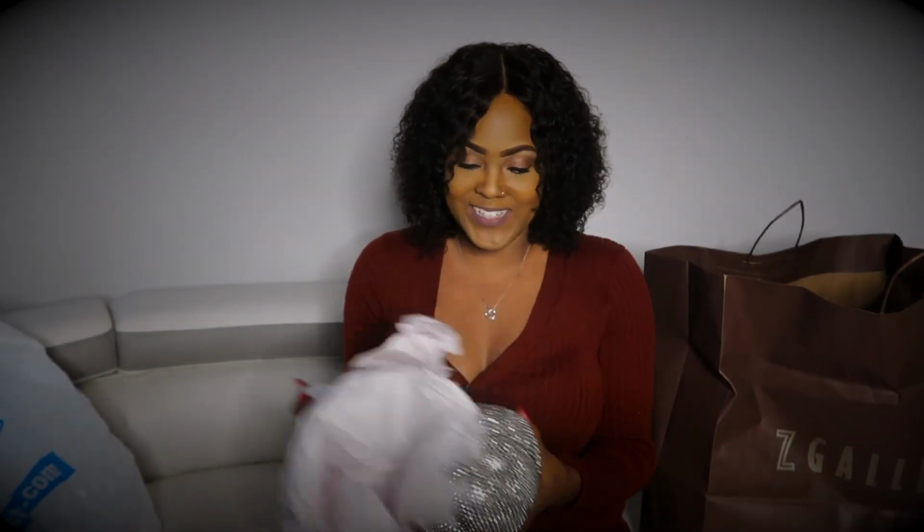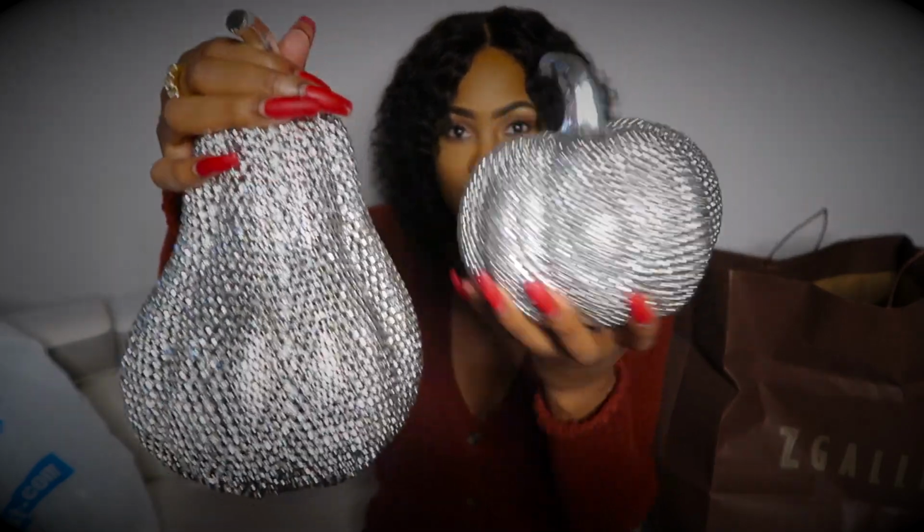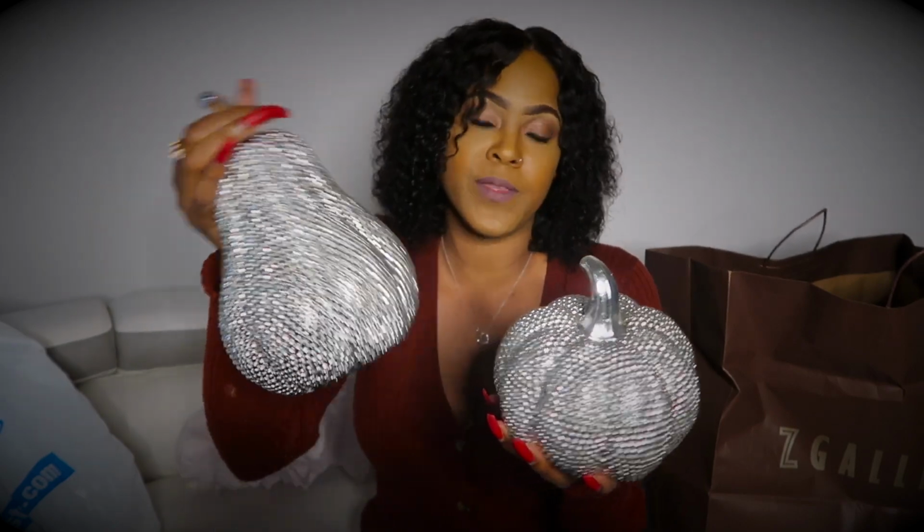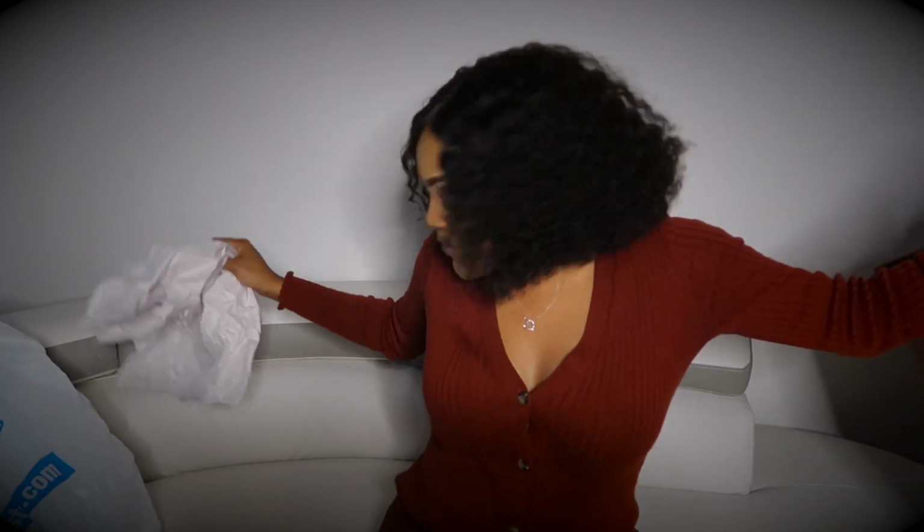Oh my gosh. Okay, so this also goes with the beaded pumpkins, okay? This is the set. Again, there's a set of three for each. So there's one that's bigger than this one. This is the small one, this is the medium, and I didn't get the bigger one, but this is really cute. Let me see if this one has a price on it. No, this one doesn't have a price either. But yeah, it's really cute, really pretty. Oh my gosh, so that's it for Z Gallerie. All right, let's get to Ross and show you what I got from Ross, you guys.